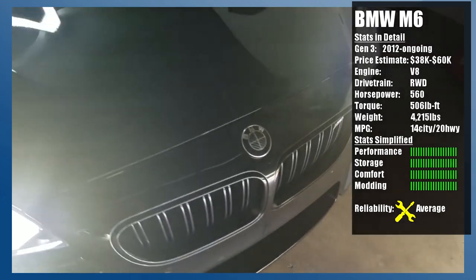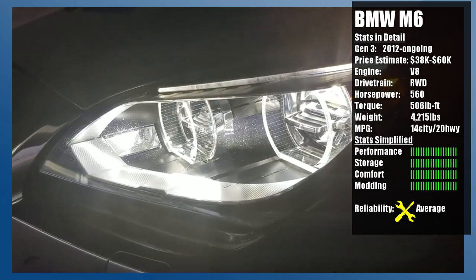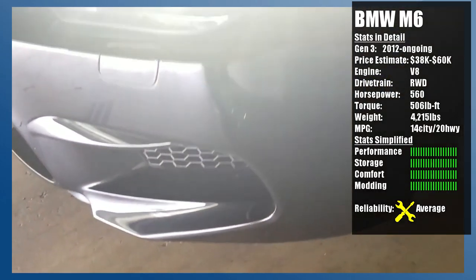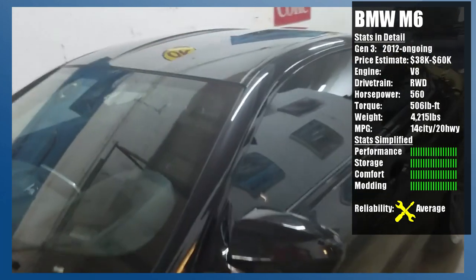So for around 38 to 60 grand, you can find used M6s that suit your taste, and trust me, those prices are much better than what this monstrous beauty retailed for, so be grateful for every single penny this car is worth.